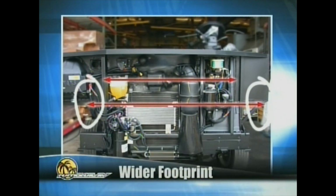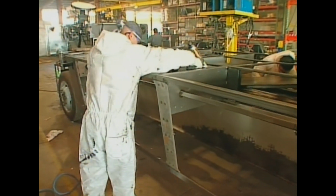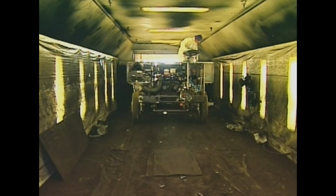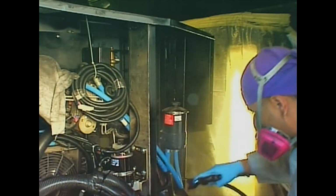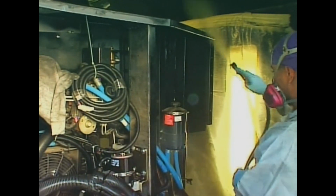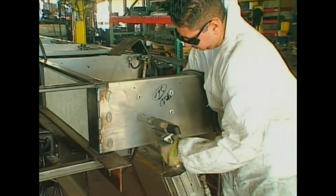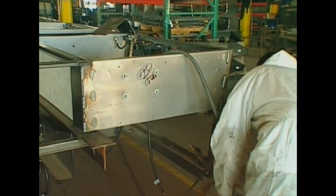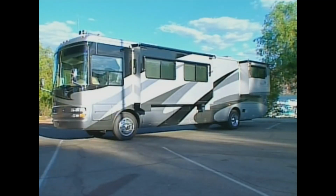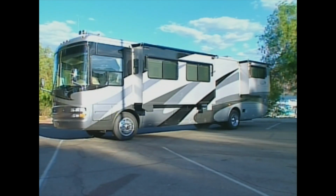As final touches are performed on critical seals, it's now time for the ultimate in rust-proof protection. Each unit enters the paint booth, where every component receives a thorough coat of automotive quality sealant for a corrosion-resistant finish. Basement-mounted components such as the LP tank, batteries, and holding tanks are rigidly anchored to the cold hard steel. The DuraFrame chassis system is specifically engineered to provide the strength that today's multiple slide room motorhomes need.